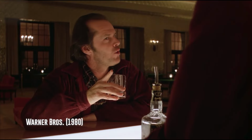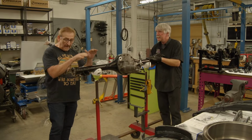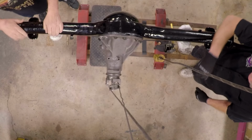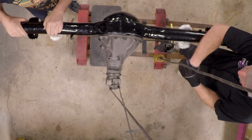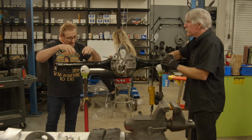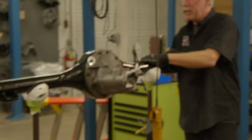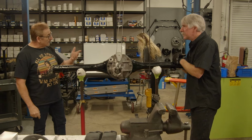This is an axle housing. The housing is one part. If I said, go get me an 8 3/4 axle housing for a 69 Dodge Charger, an empty housing, you would bring me this black housing. Is that true? The black one, yes. Okay. So you need to write down axle housing, one part.